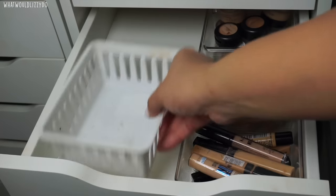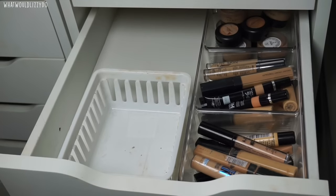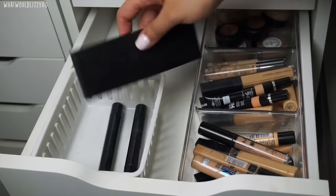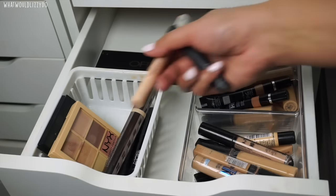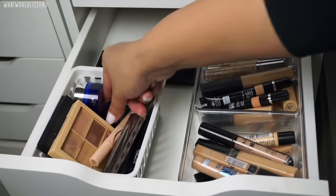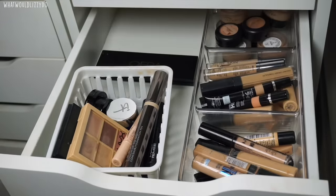I do have this little basket that I wiped down, but the makeup just kind of stained it. I think I'm just going to put highlighter pens and also palettes in there, or maybe I'll put this palette on the side. I don't know, I just want to be able to see everything. This one is a highlight pen, and then these ones are correctors, so I think I'm going to put correctors back there too. If I see them here, then I'm most likely going to be able to grab them a little bit easier now that I actually can see them.